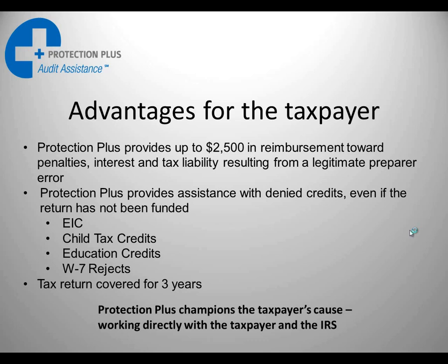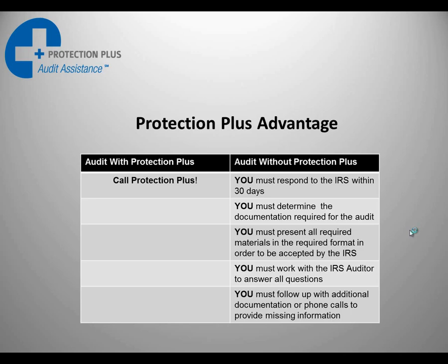Think of it this way. Protection Plus simply champions the taxpayer's cause, and they will work directly with the taxpayer as well as with the IRS. The way that I like to bring this whole presentation home and why we think it's such a great deal for you as well as for your customers. In other words, it's something that you can offer comfortably, knowing that it's actually good for the taxpayer as well. So let's take a look at what happens if you have Protection Plus and if you don't have Protection Plus and an audit takes place.